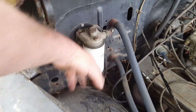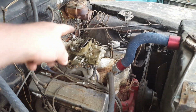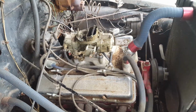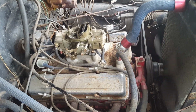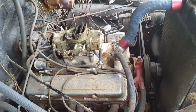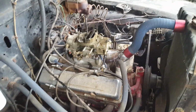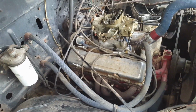I filled the fuel filter back up, and filled the bowl with the carburetor back up. So I'm gonna see if it'll start, and maybe we can get some gas pumping. Well, we had gas pumping. I don't know if it's just sucking it out of the filter or if we're actually pumping gas.